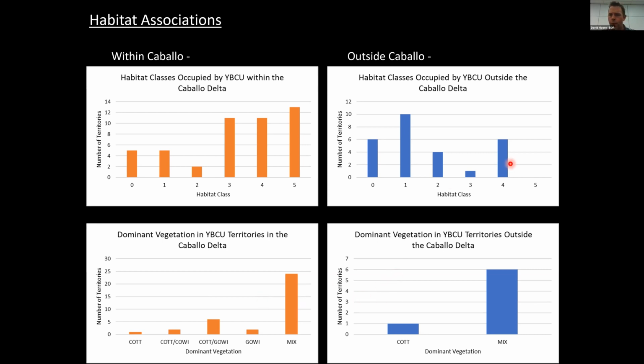So when we look downstream of Caballo, or outside of the Caballo Delta, as some of those maps have shown, a much greater proportion of birds were using what we would consider unsuitable habitat. Only a handful of birds overall, really, as far as territories go, but a much more even distribution between the different habitat classes outside of the Caballo Delta.